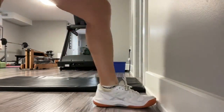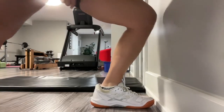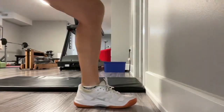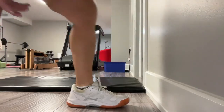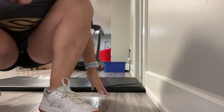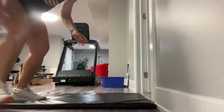Now, when you start, maybe you're super close and you can't do it, so do 10 of these in your warm-up, and then the next time, just try and pull that foot back. Do 10 more, and you'll just progress so that you can do it where your foot is 2 inches, 3 inches off of the wall. So that's ankle mobility.